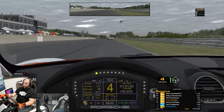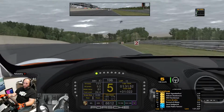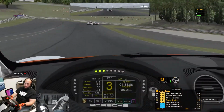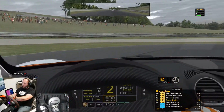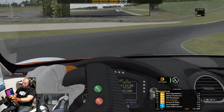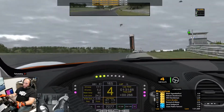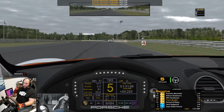10 minutes to go. That's 10 minutes left. A little deep. I'm going to leave the door open for the BMW. I got to cut them back off. There we go. The gap in front is now 2.0.